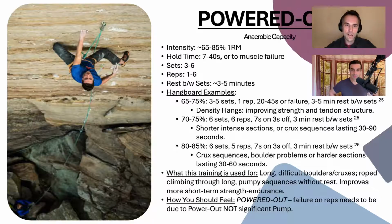You're going to do it at a slightly lower percentage of one rep max than you were doing for pull and jump. And you're going to feel more of a loss of power due to fatigue, not so much pump. You may feel a little bit of that pump, but it's going to be more, I can't hold on because I just feel too tired.